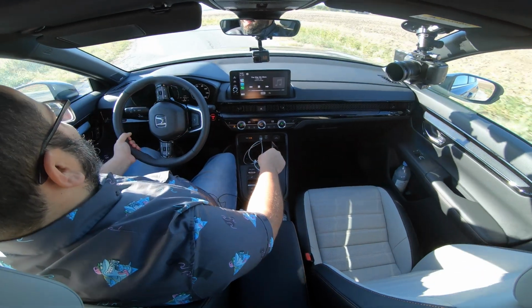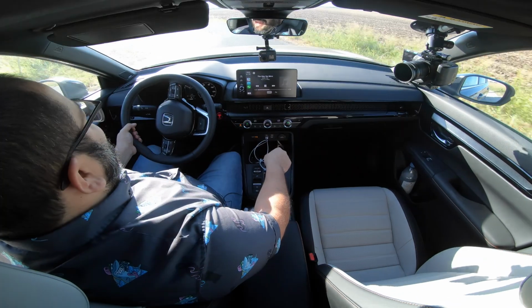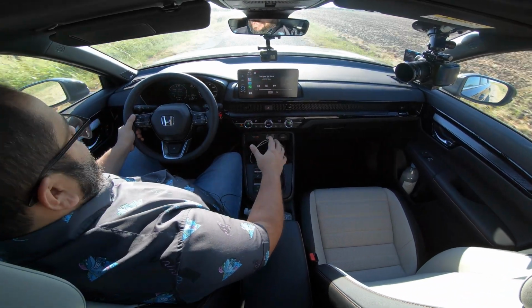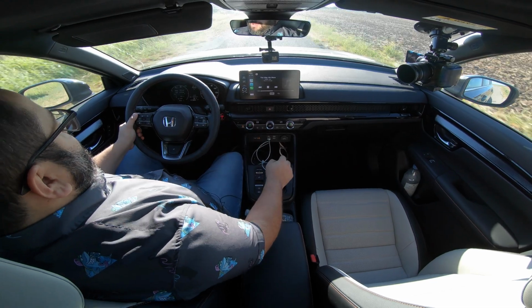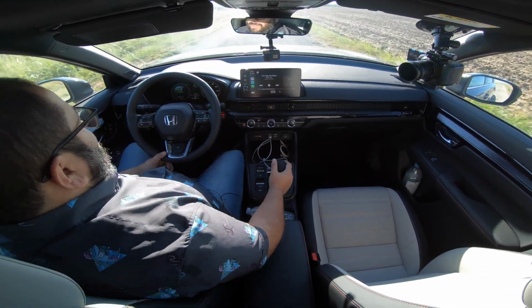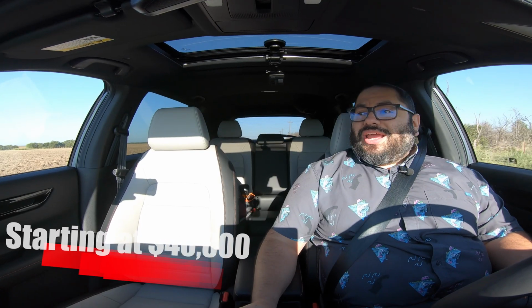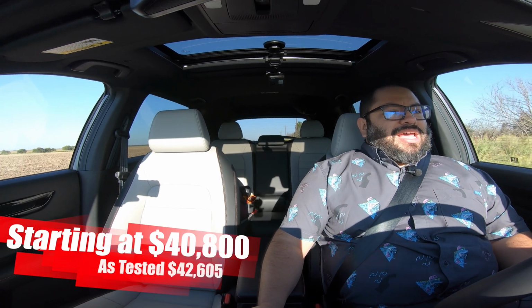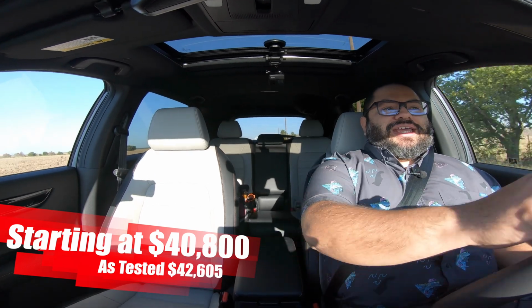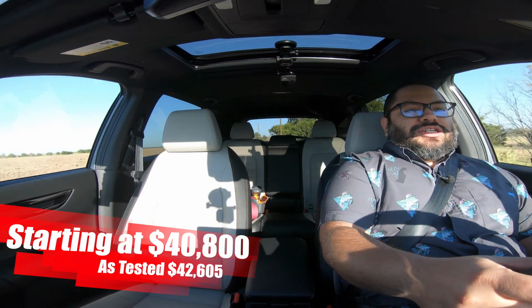Obviously, this isn't something you're gonna be excited about, like, yeah, we got a CR-V, let's go racing. No. But as far as a family vehicle, and we'll go ahead and switch it back to Eco, as far as a family vehicle, this is great. I've been so impressed with this. I've been excited to really drive this because it's just been so easy to drive.